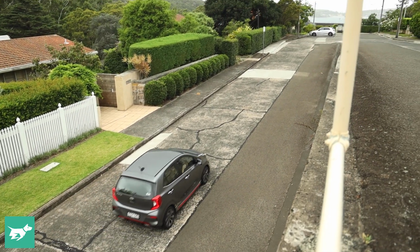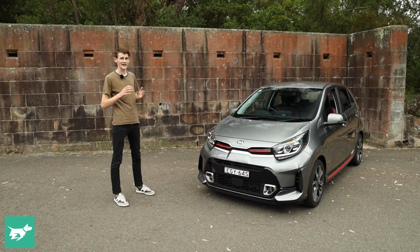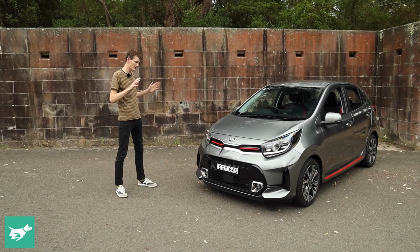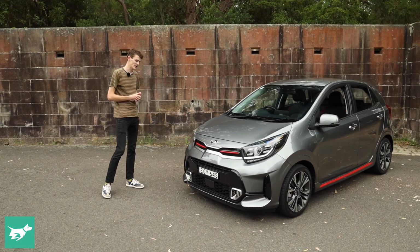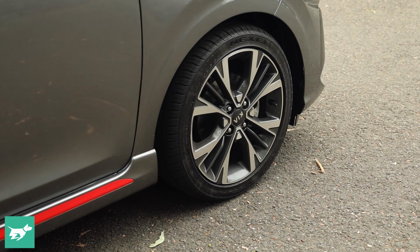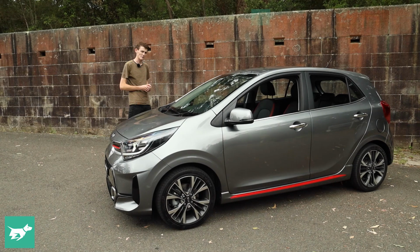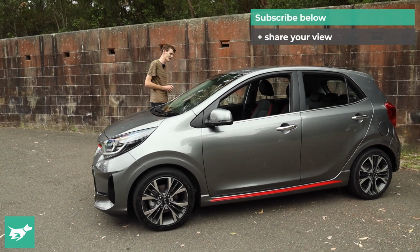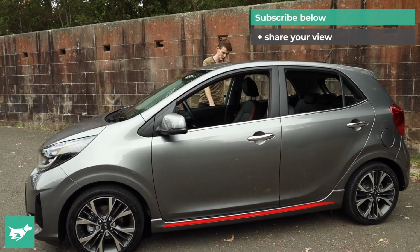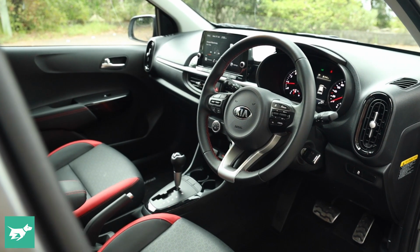So in today's review, we're going to do our normal thing where we check out the interior and the practicality before we take it out for a little drive. But first I want to talk about the styling of this GT line, because it adopts this rather aggressive body kit and 16-inch alloy wheels from its more powerful GT brother. And I think it looks pretty chunky, but you can let me know what you think in the comments section down below. Now, if you don't know exactly what the Picanto is or where it sits in the Australian car lineup, we'll slide into the interior.